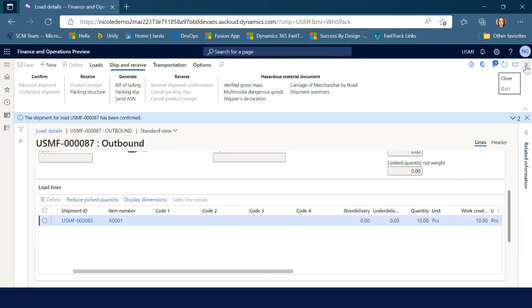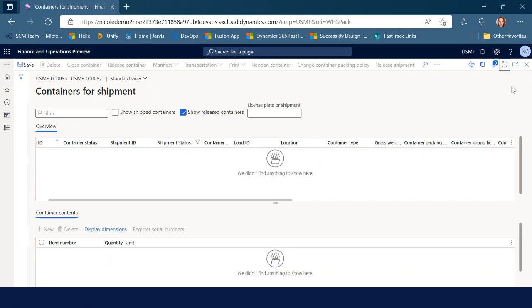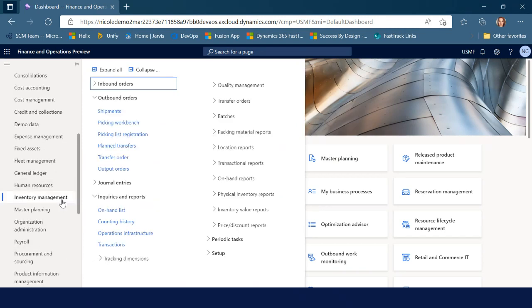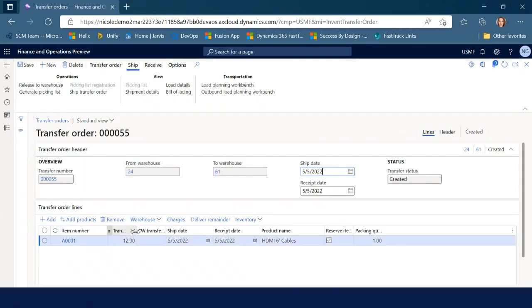And if we go back a little bit further, you'll be able to see, well, if I refresh this form, that's going to go away because that container has now been shipped out. So it's no longer sitting there at packing. But if I back up a little bit further out of my packing form, let's go back to that transfer order and see what this looks like now. So I'm going to go back to the transfer order I created. And I'm going to go back from the warehouse and look at the work detail.